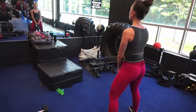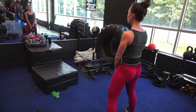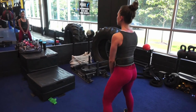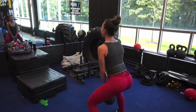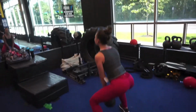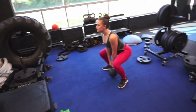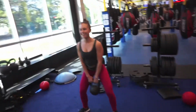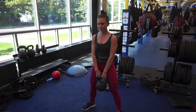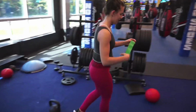I then did one more set of kettlebell squats following that. So again, you see that I'm wearing my belt. I wear my belt basically every single day because I do have a herniated disc, and it helps keep my back very straight, and it also helps just alleviate the pain on my back and make sure I'm using my legs fully for each exercise.